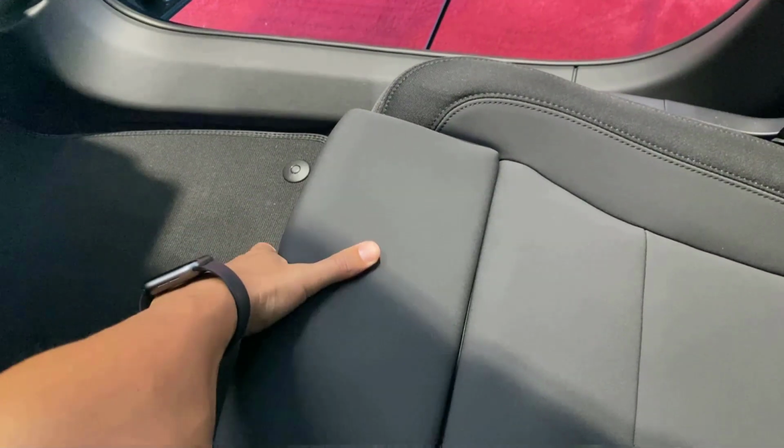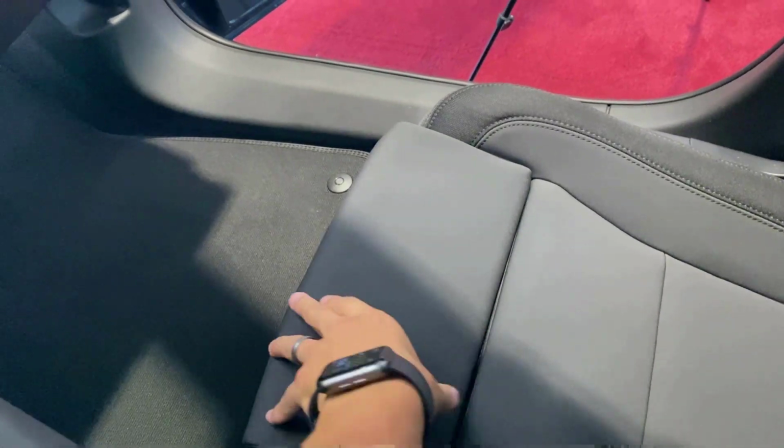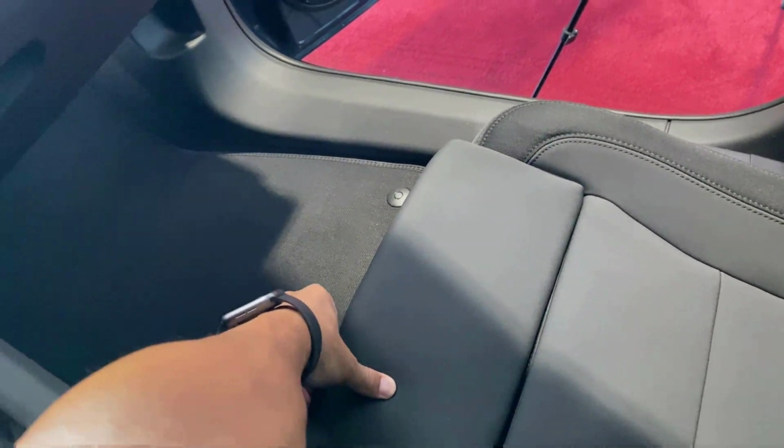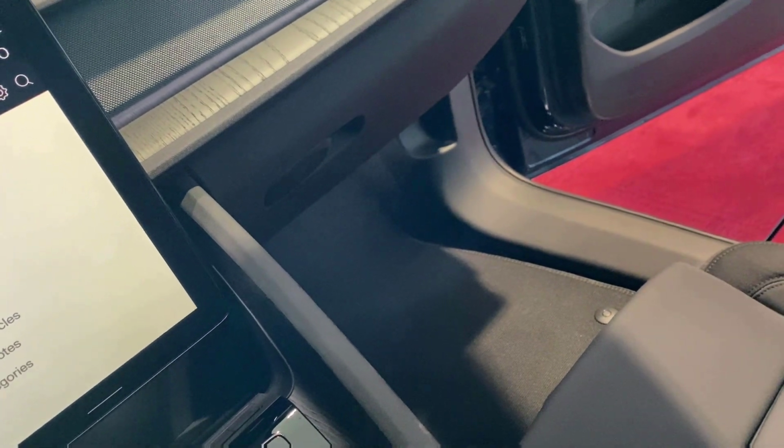So I just pulled out here the adjustable leg bolster. You know, it's got a solid feel, but the padding is not particularly comfortable or plush. It's really meant to be functional.